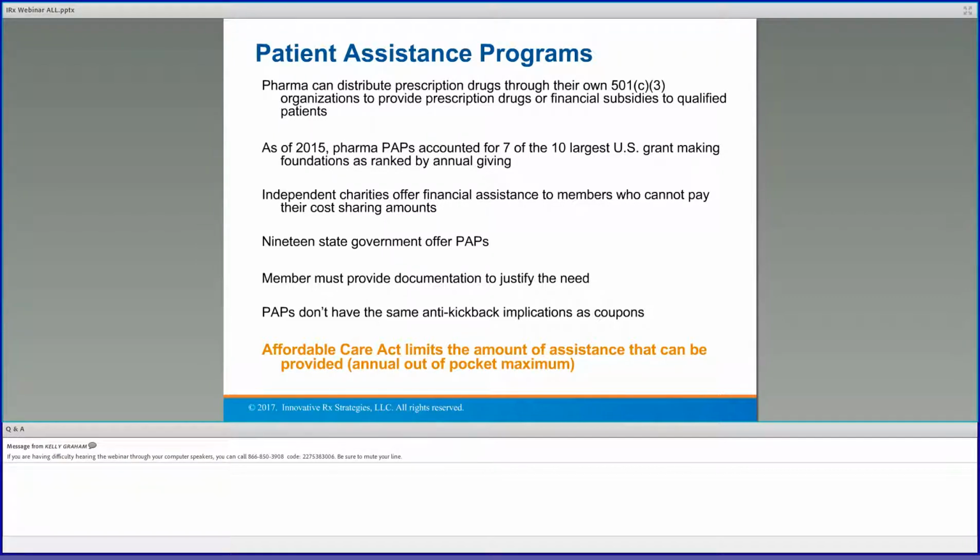is important. And again, remember that patient assistance programs don't necessarily have the same anti-kickback implications as a coupon does, because you're actually helping somebody get that particular drug from a health standpoint. But again, because of the Affordable Care Act, there are limits, on an individual as well as a family, in terms of the amount of assistance that can be provided. But up to those federal limits, I think it's important to try to help your members, if they need that help, get those particular prescription drugs, because it may have an impact on your medical side.